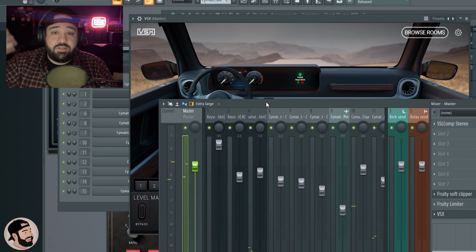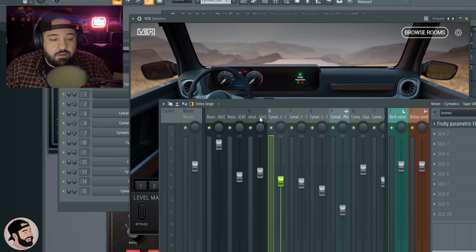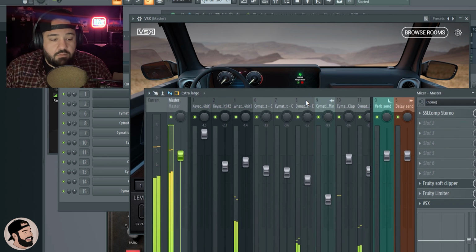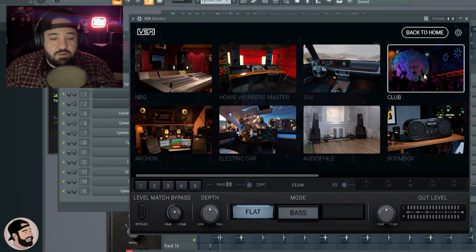See, when I listen to it in the SUV, I feel like I'm missing a little bit of top end on the melodies. So what I think I'll do is go into my melodies in the mix right here. And I'm just gonna bring up the EQ on that guy, and then just give it a little bit of a boost. Sounds good. Now let's go listen to a different environment. Go back to browse rooms and let's listen to it in the club.